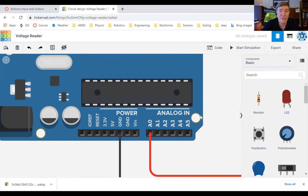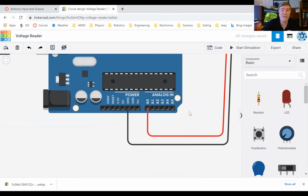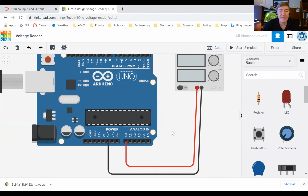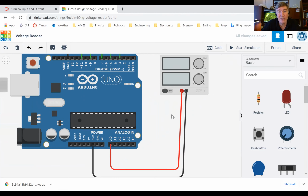We want to be able to read analog voltages. And then we want the Arduino to respond depending on what the analog input is. So we'll be using these for the first time today. And we're going to be getting our input from this power supply, which you can think of as a battery with a knob on it, so I can adjust the voltage.